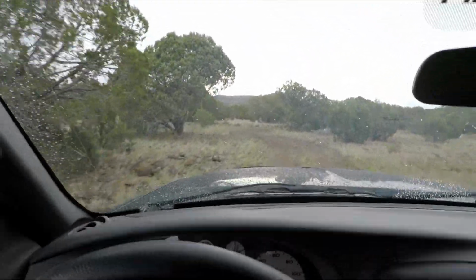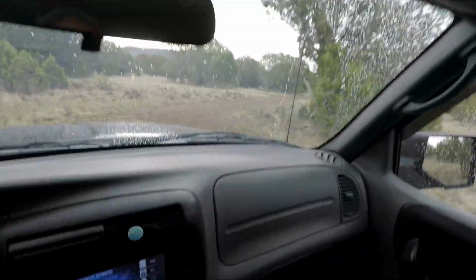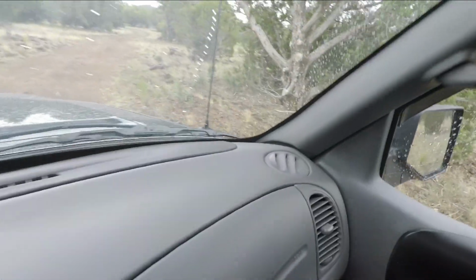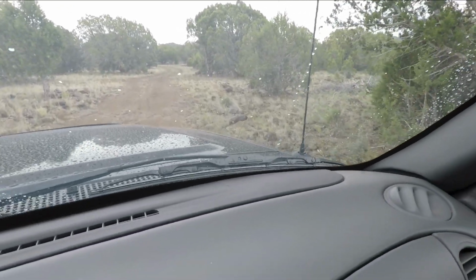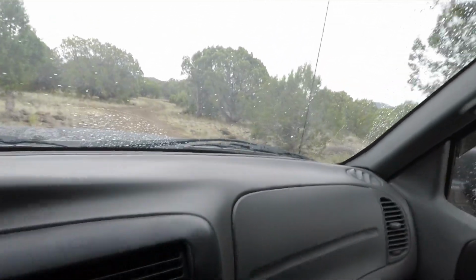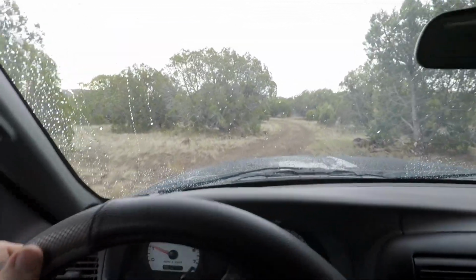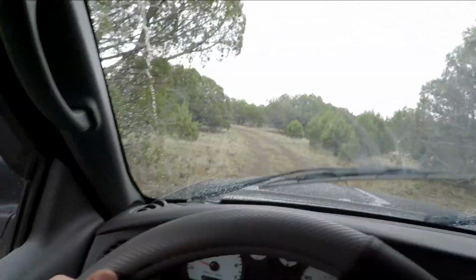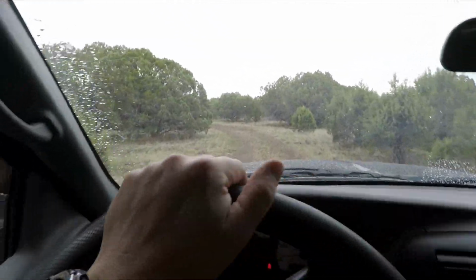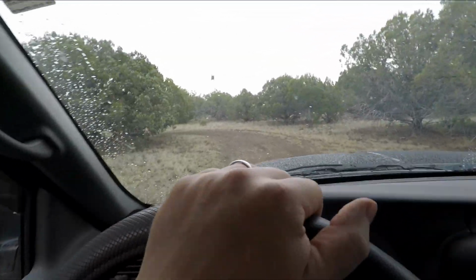Let's see, we're almost there, guys. This was a little tight for him right here, and he tracked way out there onto those rocks. He ran all those rocks over with his trailer. Unbelievable. I didn't even see that. Luckily the air pressure in his tires on his trailer wasn't at max capacity. They were down quite a bit, and you can see as he was running over rocks that his tires were flexing quite a bit. They were giving.